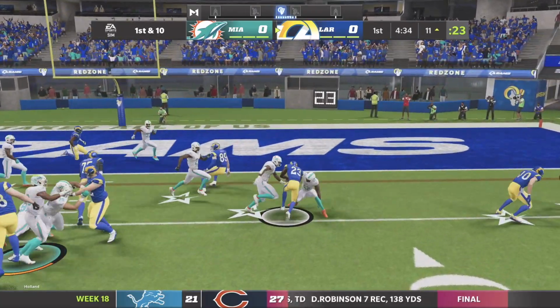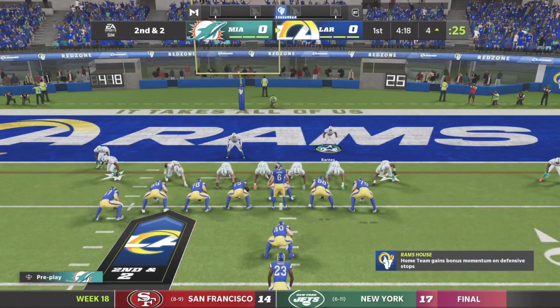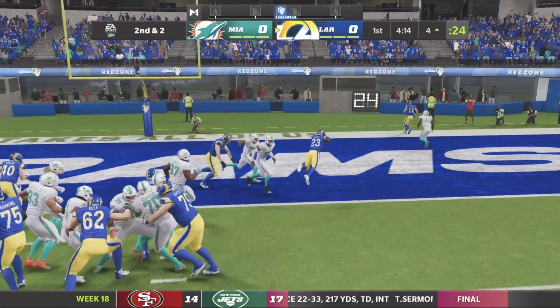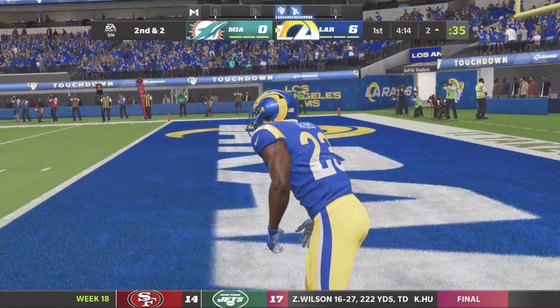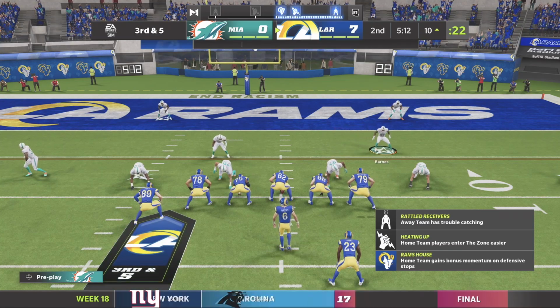Now he's inside the red zone. Handoff to Cam Akers. You forget that Akers is the top back with the Rams after him being injured pretty much the whole season now. As now there's a handoff up the middle. It's an easy drive for Parsons. It's a touchdown and a great opening possession there for the Rams. They burn off 6 minutes off the clock.